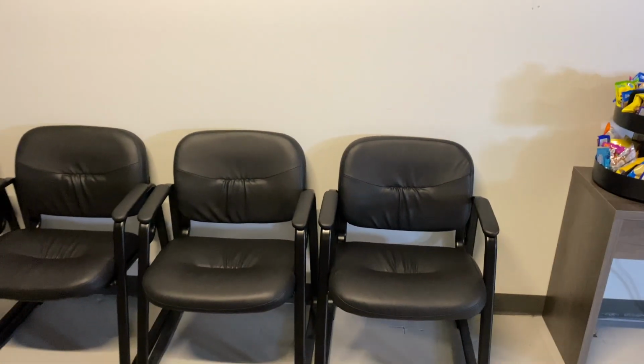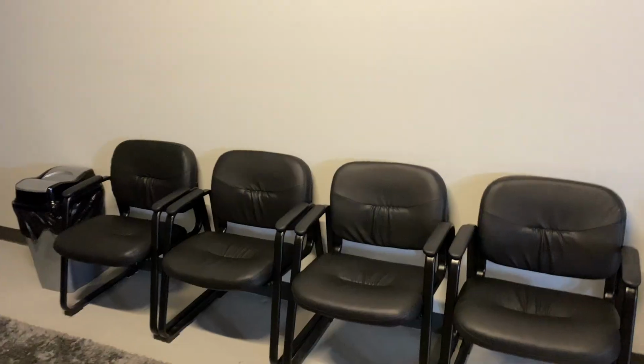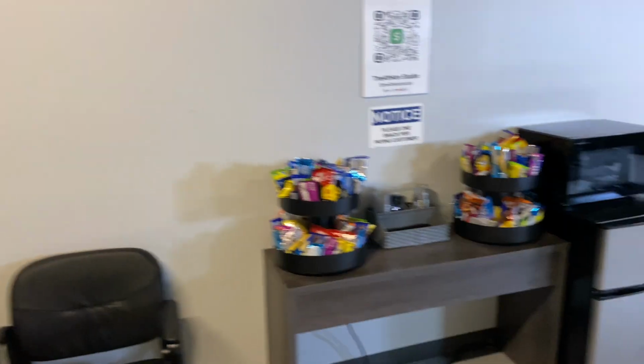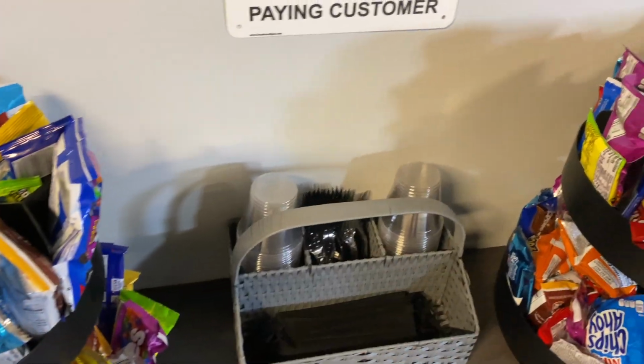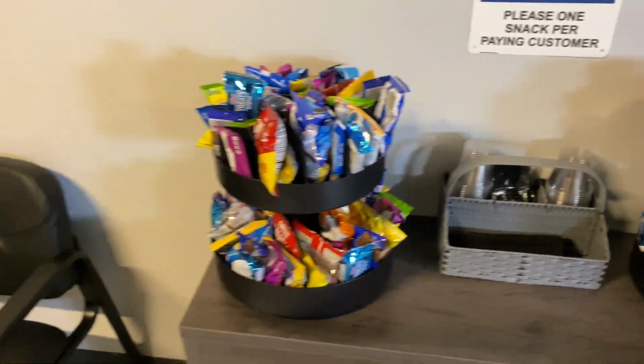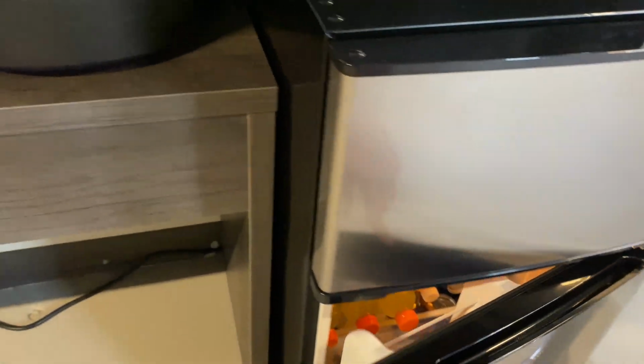This is the waiting area that I have my clients wait at. Pretty straightforward. Got the couch for people who are a little sleepy. Got this for people who want to watch TV. Right here, I have my snack bar. Basically got some extra masks in here. Forks, spoons, cups, snacks, all kinds of snacks. In here, complimentary drinks. Got the microwave for my lunches when I bring them.